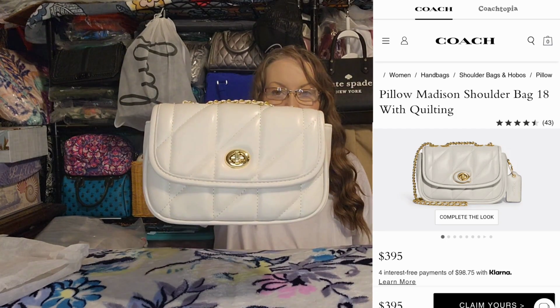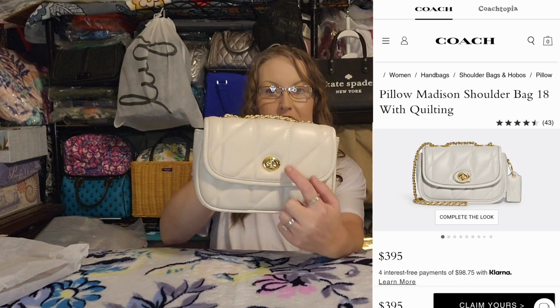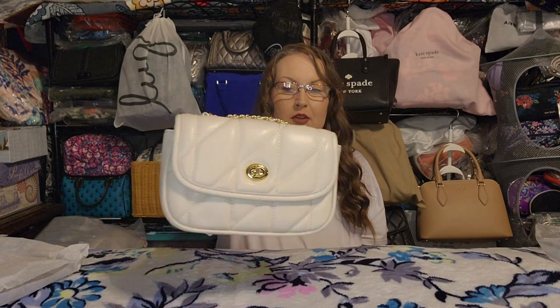Okay, this next one is super cute. I believe this was the only color this one was available in. But as soon as I saw this, I thought Coach Cassie. So I'll show you the Temu listing if this one is still available. If not, then I will just show you what the Coach Cassie looks like. But that quilting right there, 100%, that is the Coach Cassie. All you are missing is the little C around the turn lock here. But that is absolutely a Coach Cassie dupe if I've ever seen one.